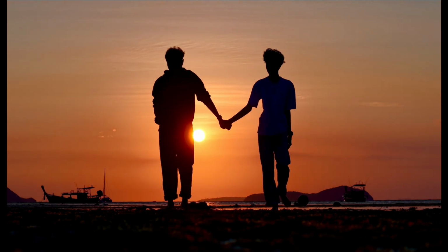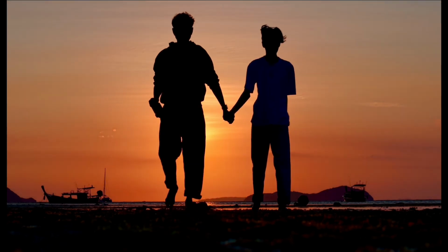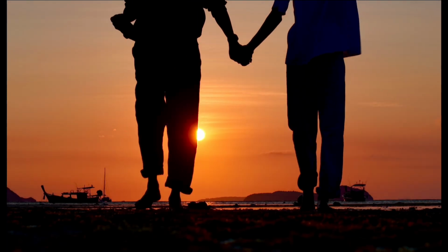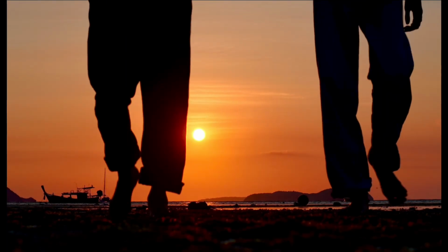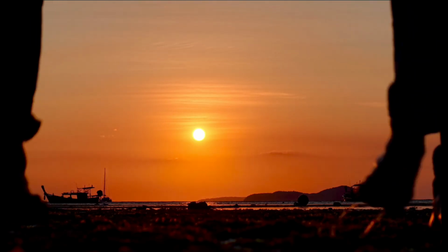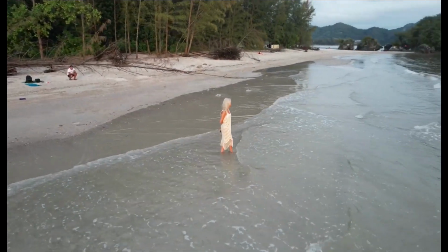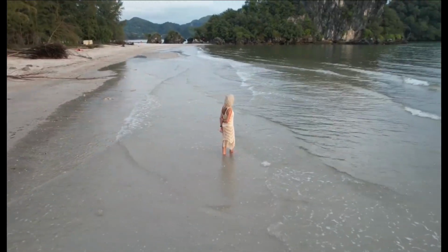Koh Rong is not just an island. For many travelers, it becomes a feeling of freedom, a feeling of peace, and a reminder that somewhere in Cambodia, surrounded by the blue sea and green jungle, there is still a place where life can feel wonderfully simple. And perhaps that is what paradise looks like.